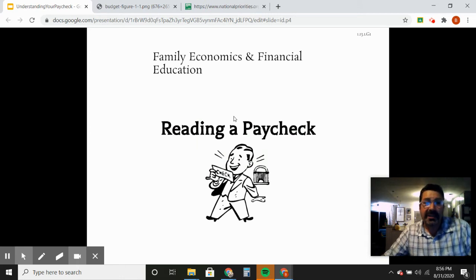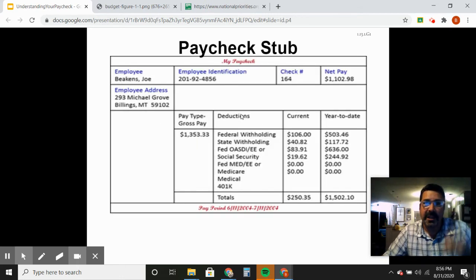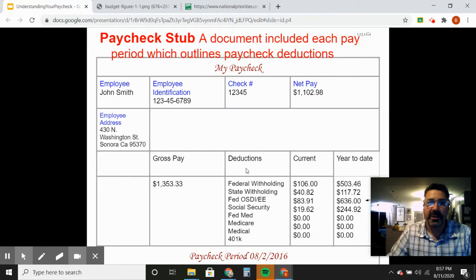All right, now let's take a look at a paycheck and a pay stub and see what that looks like. Here's an example of a pay stub. If you get a physical check, this is attached to the check. If you're working and they just deposit the money directly, you may not see one of these, but you're going to have to print these up and take a look at them. So you can see how much money is going to taxes.